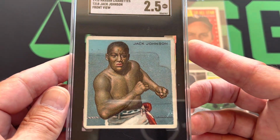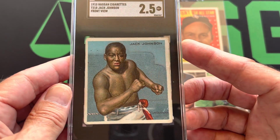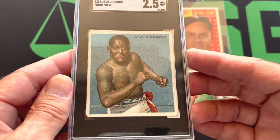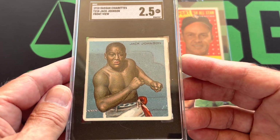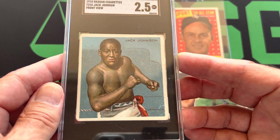It was a nice looking card. It was nicely centered, and it was in good condition. Really doesn't have any creases or anything other than a little thing right here. But basically, it looked pretty decent to me. And the price was just about right. And since I didn't find any baseball that I wanted, I picked this up to add to my boxing collection.